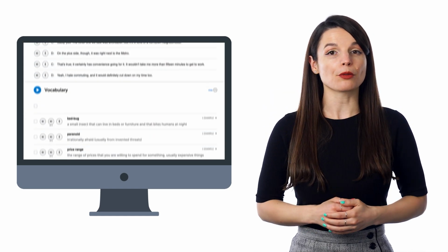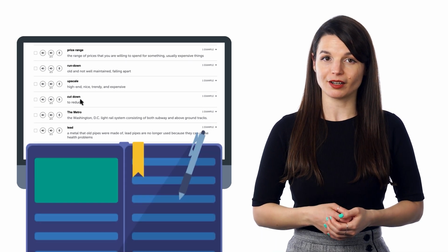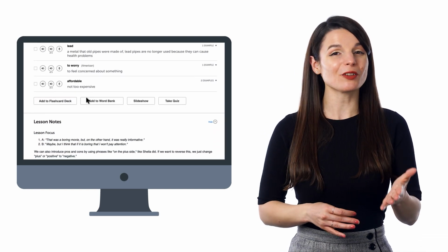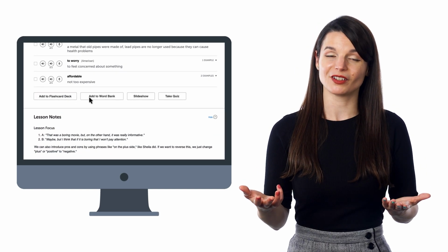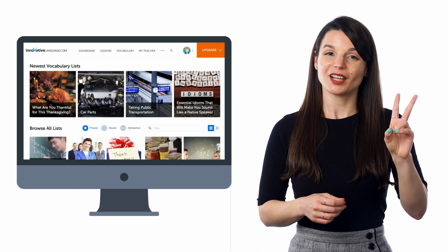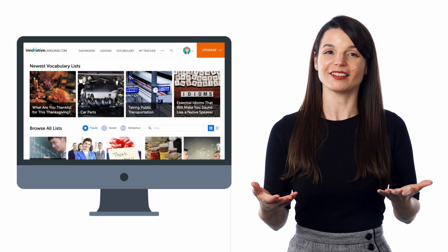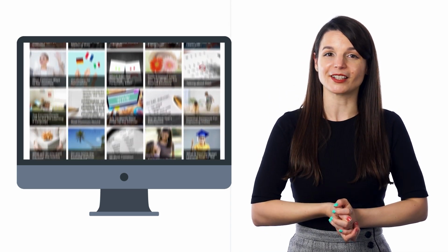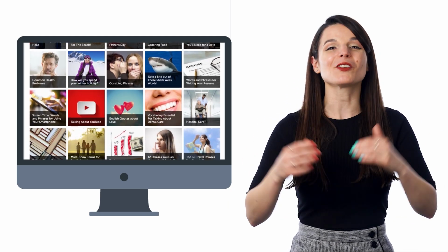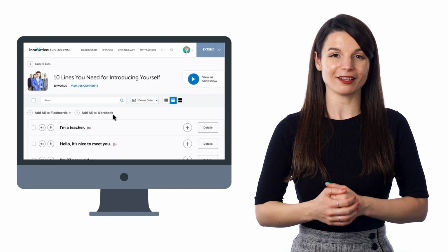1. As you go through our lessons on the pathway, you'll likely come across words and phrases you want to remember. You could write them down, or you can send them to the word bank, which is a premium feature where you can store words and phrases for later review. So look for the Add to Word Bank button on the lesson page. 2. You can also save words and phrases from our free vocabulary list to the word bank as well. You can sort through hundreds of vocabulary lists by topics such as weather, hobbies, talking about your day, and more. So you can find words that you're interested in. And then click on Add All to Word Bank.